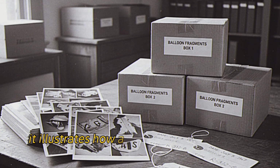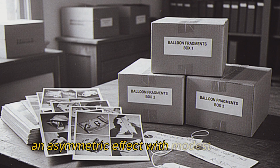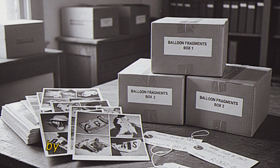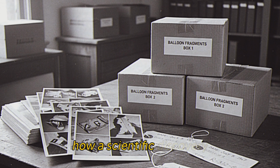It illustrates how a nation under constraint sought an asymmetric effect with modest means, how a home front absorbed a new hazard by extension of ordinary institutions, how a scientific discovery, the mapping of the jet stream, moved quickly from theory to use, and how the physical world itself, indifferent to human plans, set the limits.